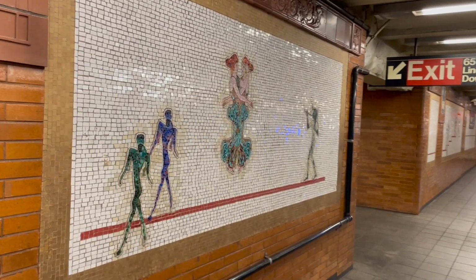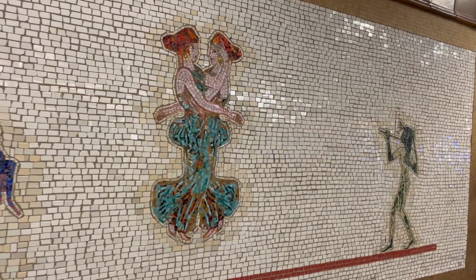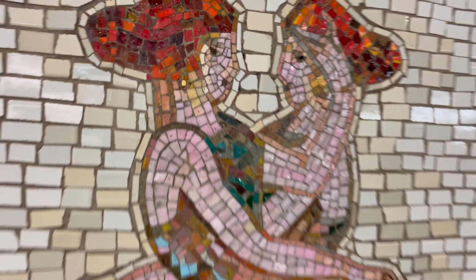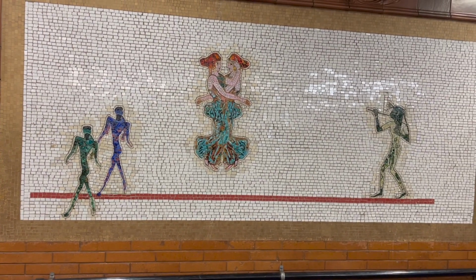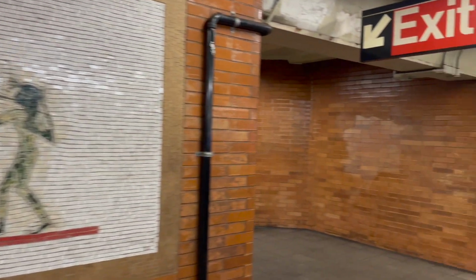Really extraordinary. I just want to zoom in a little bit so you can see the mosaic up close. That detailed work, really, really special. This one looks like we have some dancers on either side and some dancers in the middle as well. All right, continuing on, here we go.